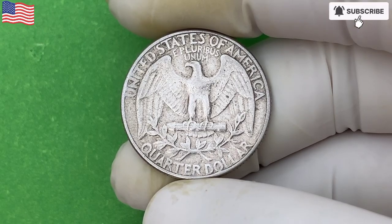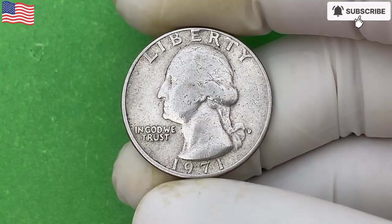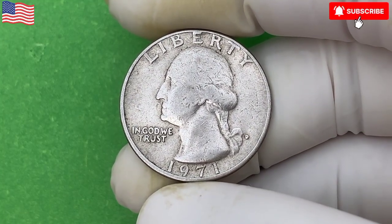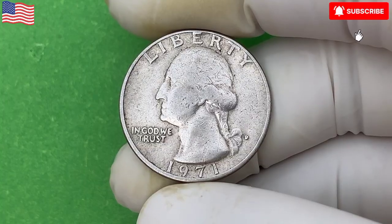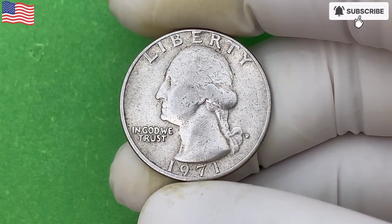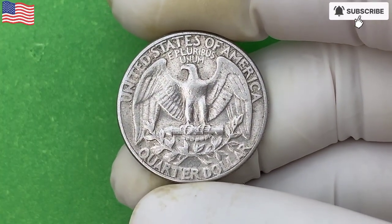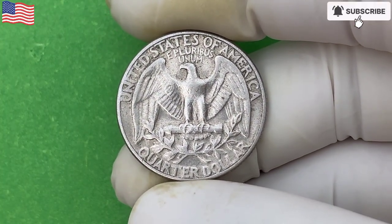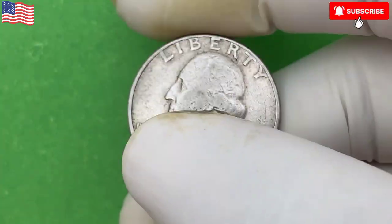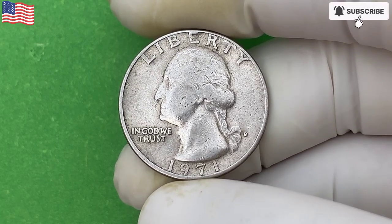Now, let's talk about something even rarer, the wrong planchet error. Some 1971 D quarters were mistakenly struck on planchets meant for other denominations, such as dimes or even foreign coins. Imagine a quarter-sized design struck on a smaller or thinner metal blank. These coins are lighter than usual, and their edges may look different. These kinds of mistakes are almost always one of a kind, and when certified by professional grading companies like PCGS or NGC, they can be worth a fortune.